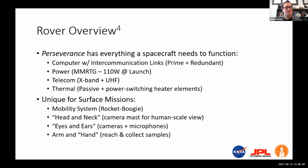So the rover itself is its own little spacecraft. It has everything that you would expect a spacecraft needs to perform. So we have computers with intercommunication links, both prime and redundant. Spacecraft of this size doing this kind of mission, there is redundancy on everything. So I'm kind of speaking here as a fault protection engineer. We have at least single fault tolerance on pretty much everything.